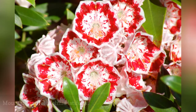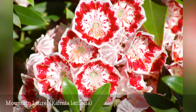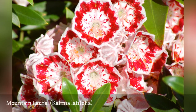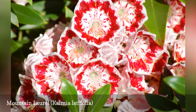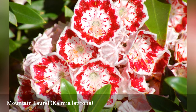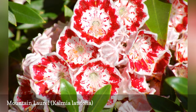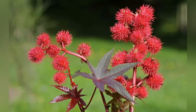If you live in the country in eastern North America, you may have some mountain laurel growing wild in your backyard. Cultivars of mountain laurel are also sold at nurseries, including the beautiful minuet laurel. Like mountain laurel, azaleas and rhododendrons, Rhododendron spp, belong to the heath family and are toxic. Do not let pets nibble on any of these shrubs.